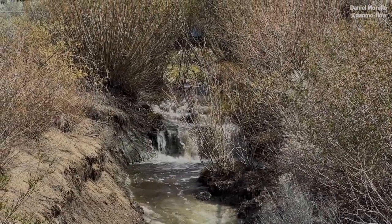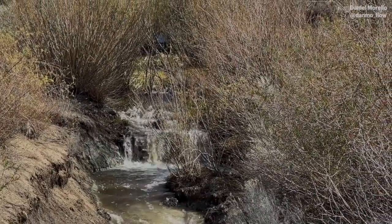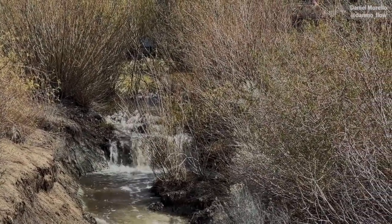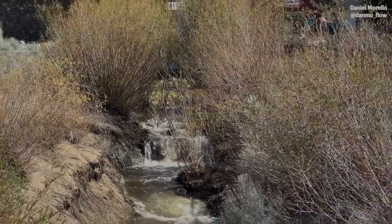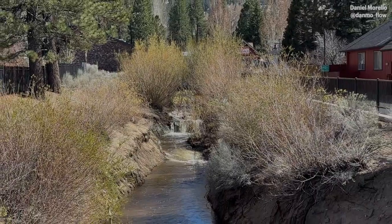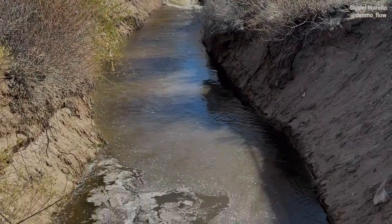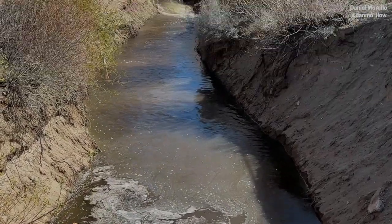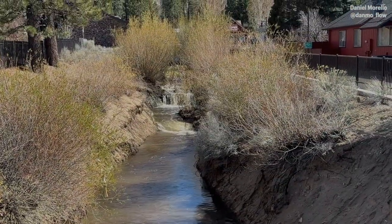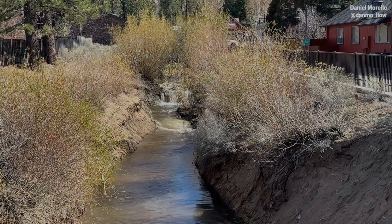If you remember a few videos back, this is the flow that goes just east of the village and flows pretty much parallel to Knickerbocker Drive. And this is where it comes out. And it is flowing quite nicely, I might add. Ugh, that's a little mucky, but let's go back here. Go with the flow. Love to see it. All right, let's go and see more.